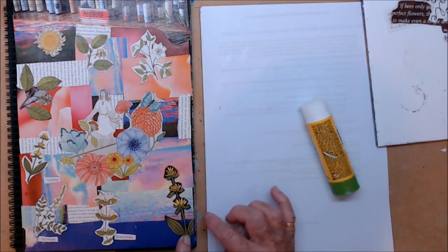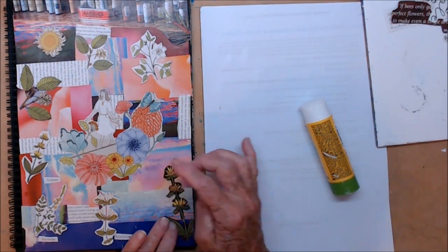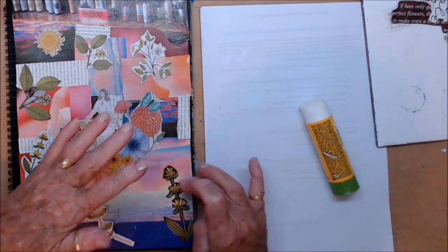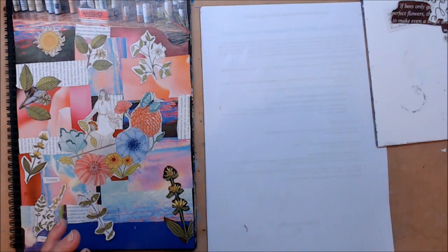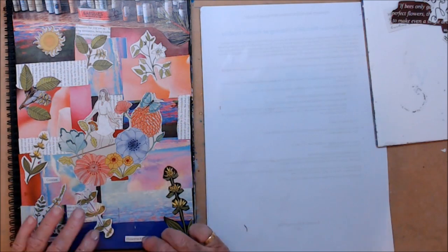Just come off the side there because it's missing a leaf or part of a leaf. It was ripped out of the book. Right. Put that honeysuckle word down before I lose it completely.